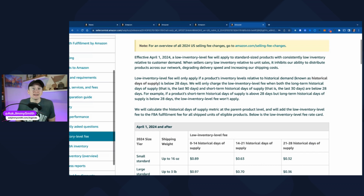But I think that this will apply to the ASIN, not to the seller. And again, I could be wrong. Read this yourself. We'll have to wait and see how this applies and how Amazon clarifies. But let's get into it even more.